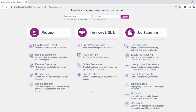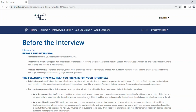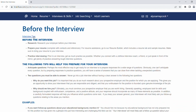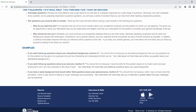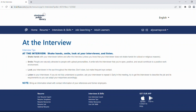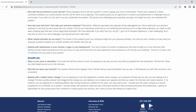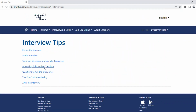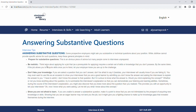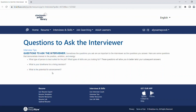If we go back to JobNow, under the interviews column, for the interview tips, there's a bunch of great advice. So tips for before the interview, tips for when you're at the interview, some common interview questions, how to answer substantive questions, questions to ask the interviewer because you know that question's coming.